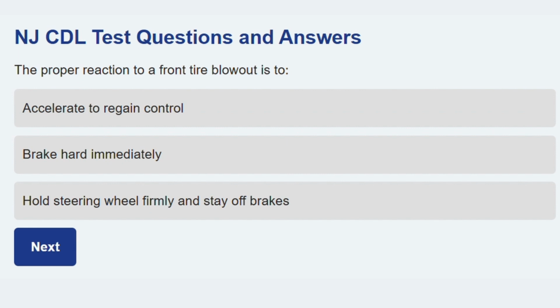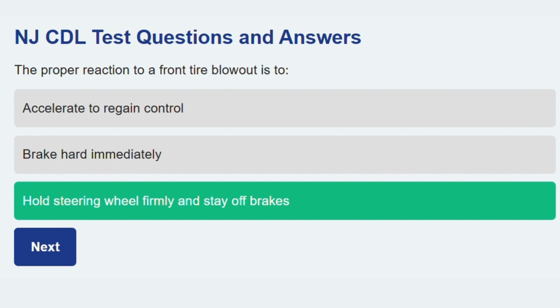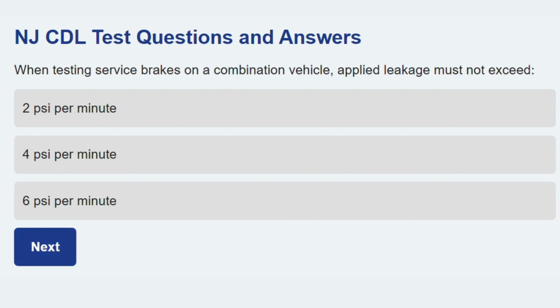Keep going. The proper reaction to a front tire blowout is to hold steering wheel firmly and stay off brakes. This helps you maintain control without sudden braking.